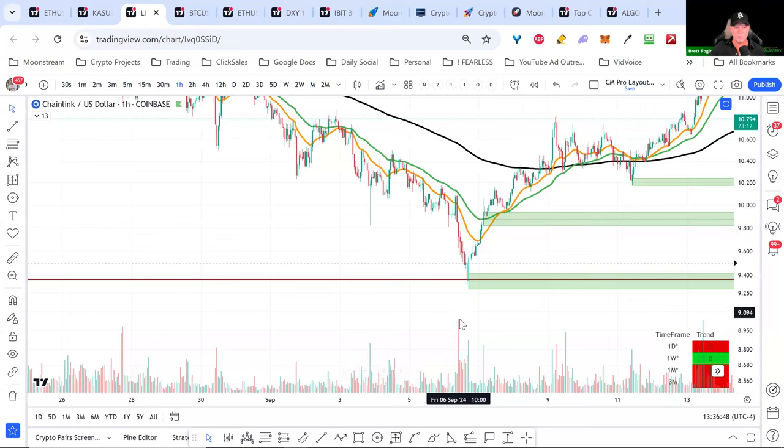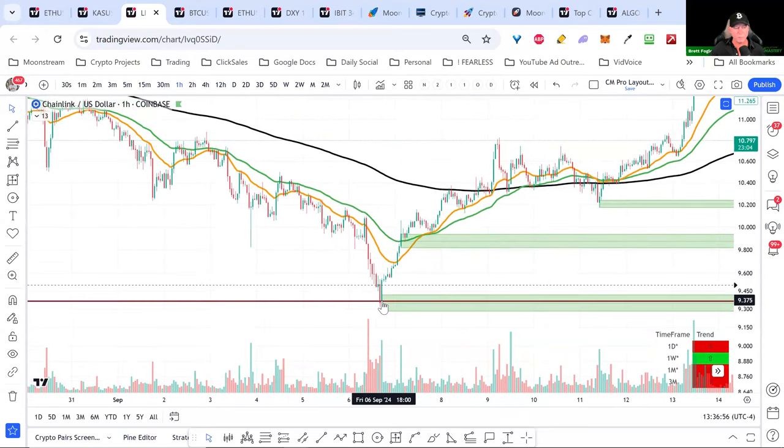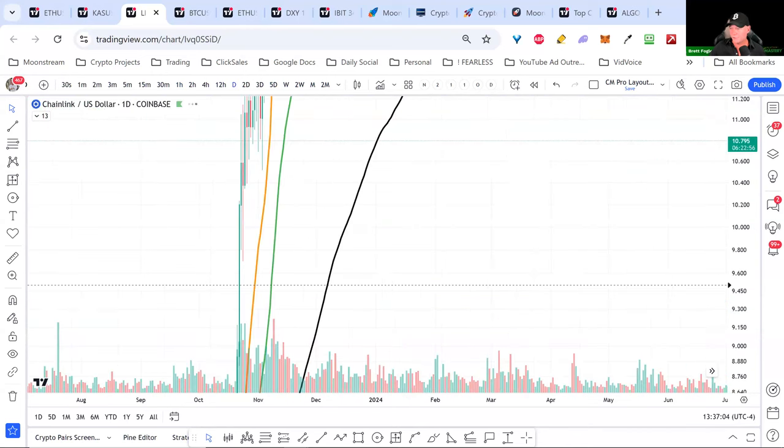Also on the volume, see how this is huge volume on this capitulation drop. That would be a sign. That would be a case. I would have had buy limit orders right in here, and that would have been a great trade. $9.30 on Chainlink. So hopefully that answers your question.